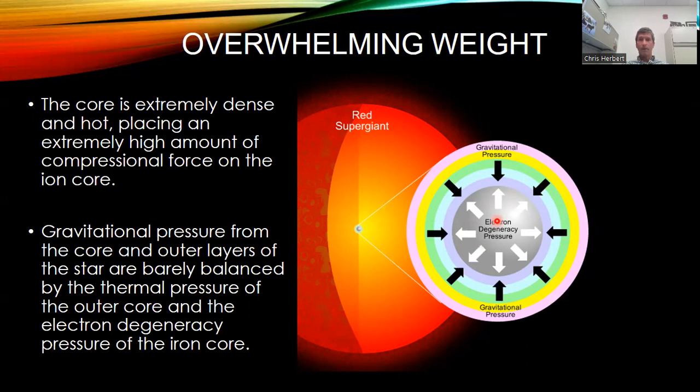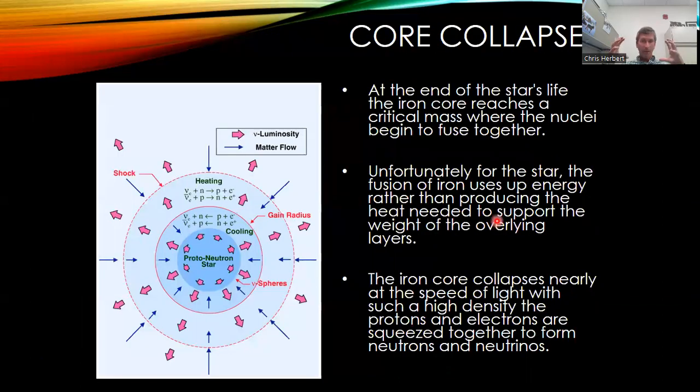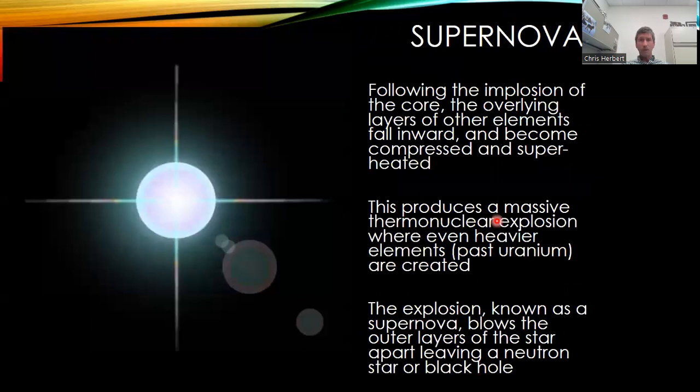The whole iron core disappears into a ball of very heavy nuclei and neutrons, thus the name, it leaves behind a neutron star. But the good news is, as the core collapses, all the other elements which were trapped inside the core are suddenly released in this huge explosion known as a supernova. And this just becomes a really big source of heavier elements.